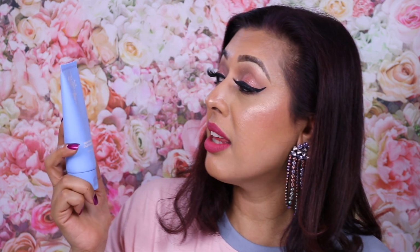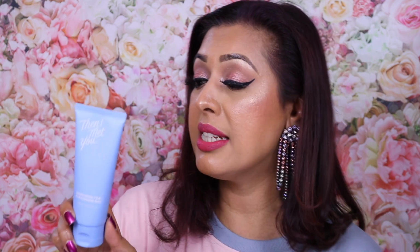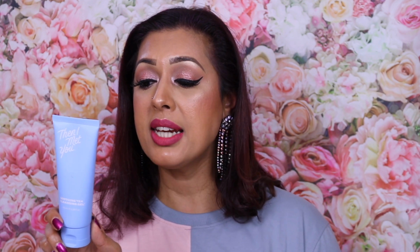Now, following on from that, in order to double cleanse, this is the Then I Met You Soothing Tea Cleansing Gel. This contains green tea and rice ferment extract, and it is a gentle and very mild cleanser. It smells weird. It smells like tea. It smells like gone off tea. It's very strange. Now, this is not a foaming cleanser. It is a gel cleanser. So there's no bubbles. So don't expect any of that.